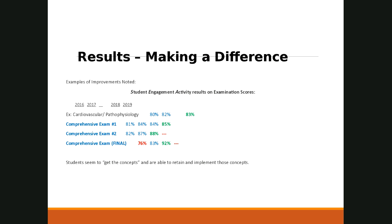When we were doing our comprehensive exams, two separate major comprehensive exams and then a final, we noticed a significant trend and great improvement. So these were evolving as best practices as we were interacting with these activities and the students and bringing it all together. And one of the things we noticed is students seem to get the concepts and are able to retain and implement those concepts in ongoing education as they take additional courses.